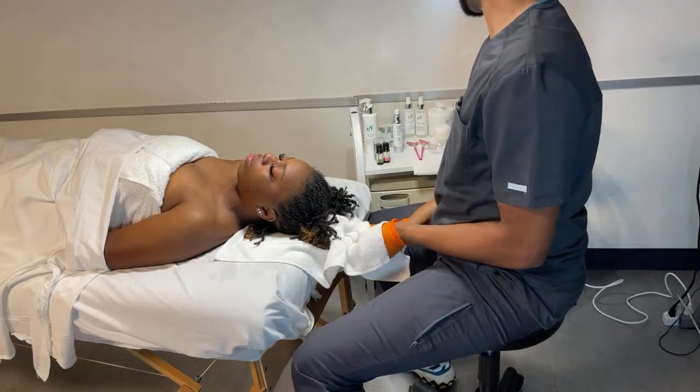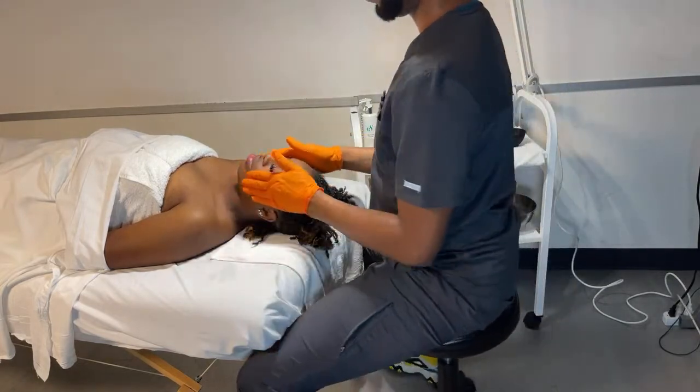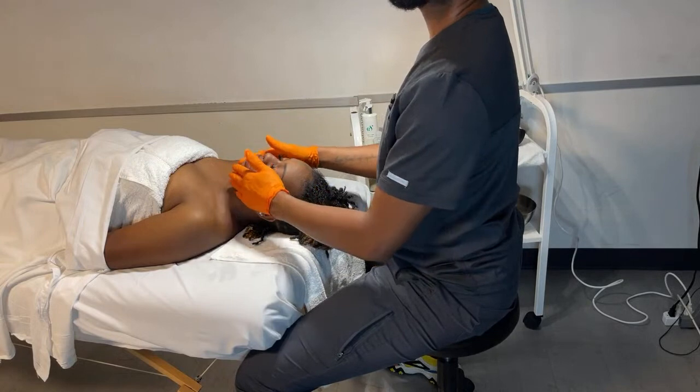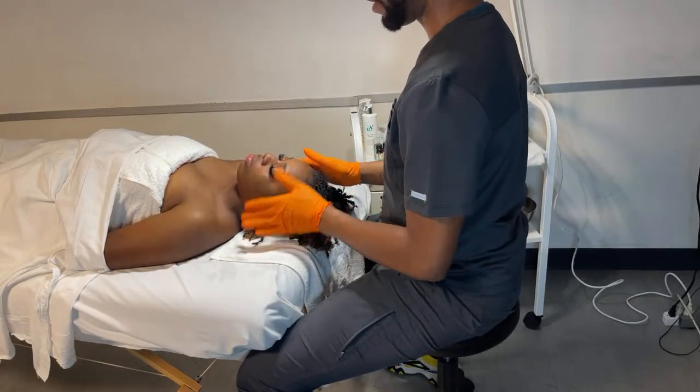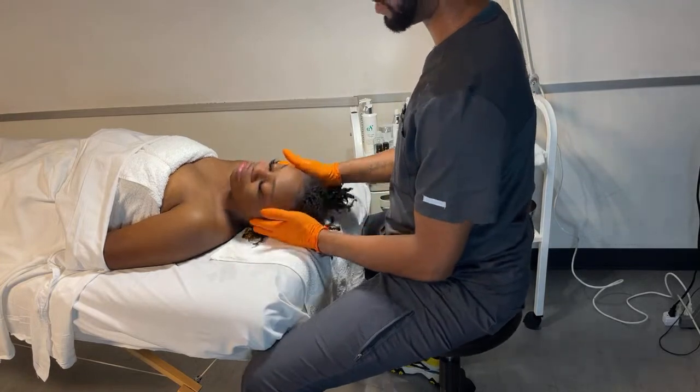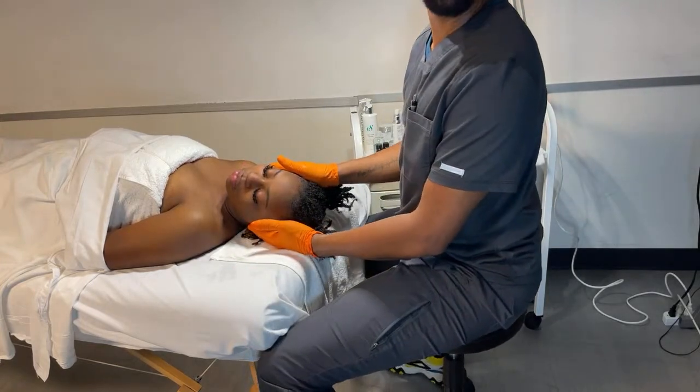So before I move forward, I want to check and see, has the texture improved? I see a major improvement of the texture. The skin is brighter, the skin is even. I don't know if you guys can see, the skin has brightened up.